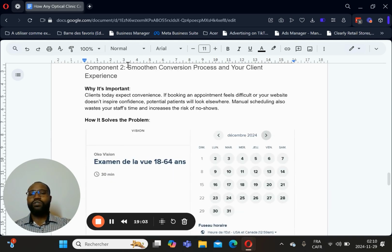The second thing, you need to smoothen the conversion process of your client, okay? Because clients today are expecting convenience. So if booking an appointment with you feels difficult or your website doesn't inspire confidence, potential patients will look elsewhere. Most clinics only have a website that shows that they exist, and they have the phone numbers and different ways to contact them.